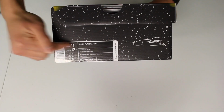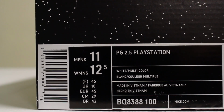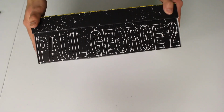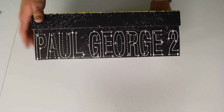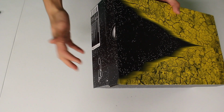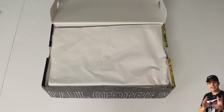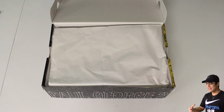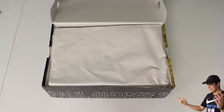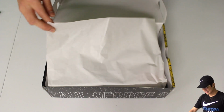as you can tell, size 11 PG 2.5 PlayStation, bro. This is some other level stuff. Just like in the previous unboxing for the PG2 in the ACG colorway, Paul George 2 in the front of the box, PG logo on one of the sides, Nike swoosh in the back, and of course I already showed you the side with the signature and the size tag. And that's the other thing too, I'm a huge PlayStation fan, so it's the best of both worlds, so sneakers and PlayStation. I'm about to lose it as soon as I open these.